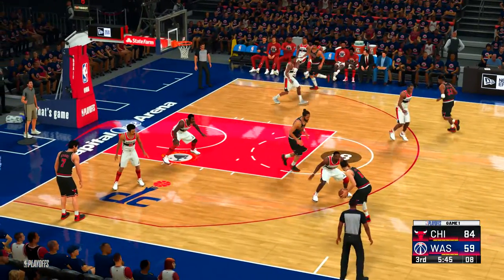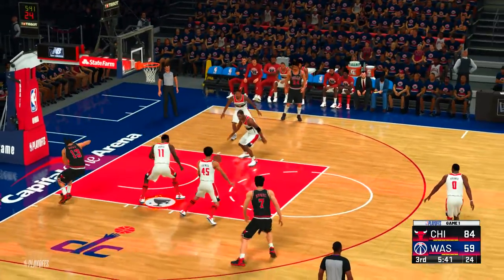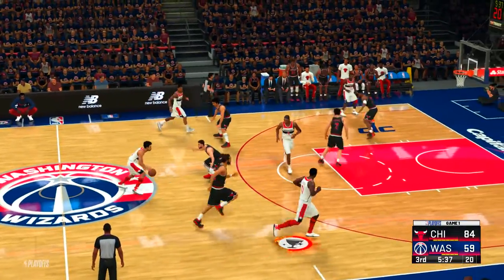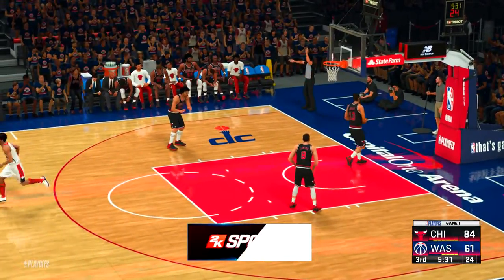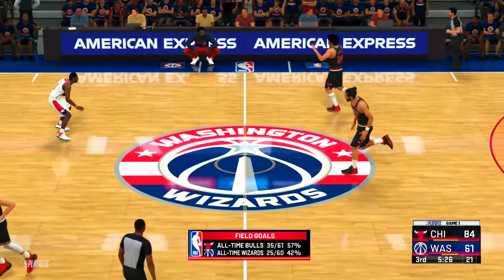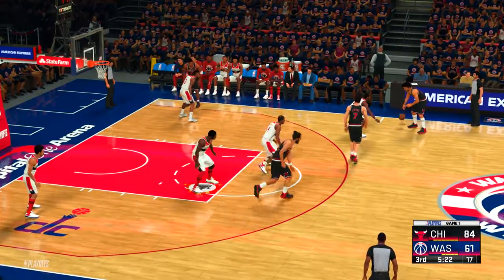Outside Levine. Here's the three. That one no good. And Washington with possession. Here's Shamir, driving to the basket. Lays it up and banks it in. And the defense no factor, which is why he simply laid it in. Here's Theus.